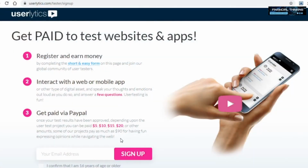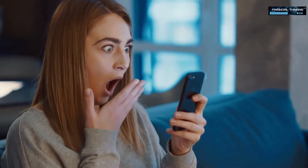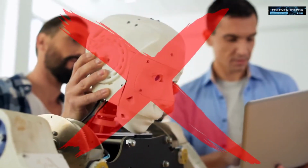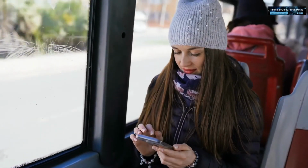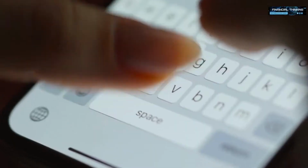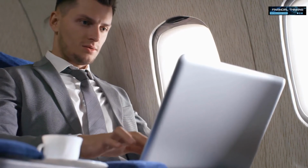But the best part is that some people have been paid as much as $90 per single test, which, when you think about it, is insane. You don't need any skills or expertise for this. You can test the apps and sites whenever you want to, and for as long as you have a mobile phone or computer, you will be able to get paid.